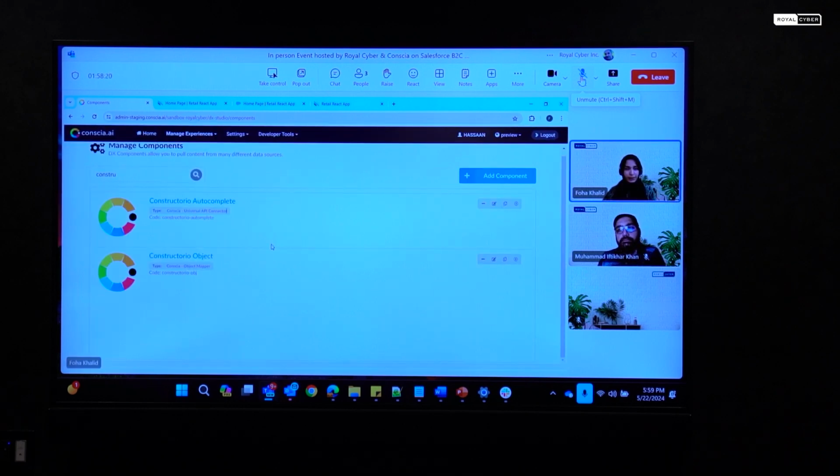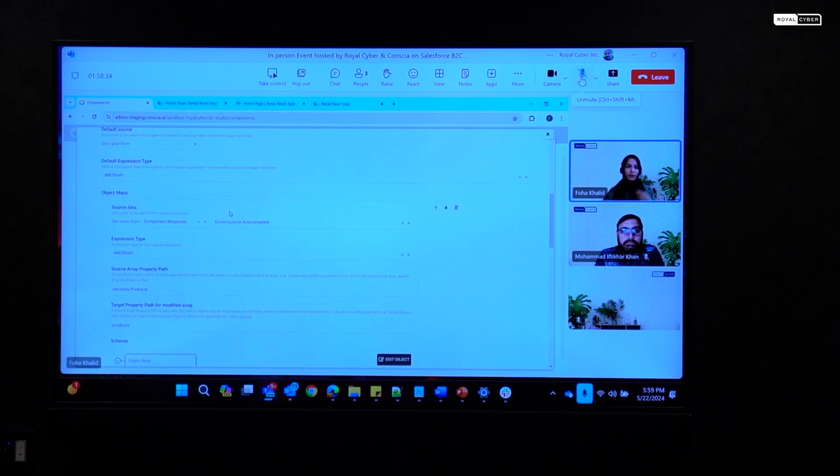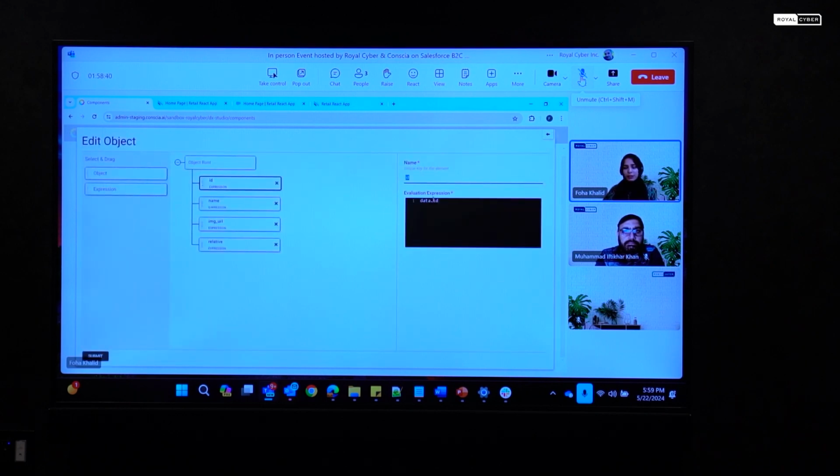Now, the next part is using an object mapper. What an object mapper does is, like Sana mentioned, we don't want our front end to be confused when we're switching the back end. We don't want the front end to be able to detect anything. So what we do is we take the response that we're getting from our back end, like this schema over here, and you can see that we're mapping each key to what the key value should be in our response. So this is what it should be, and this is what it's coming as from Constructor.